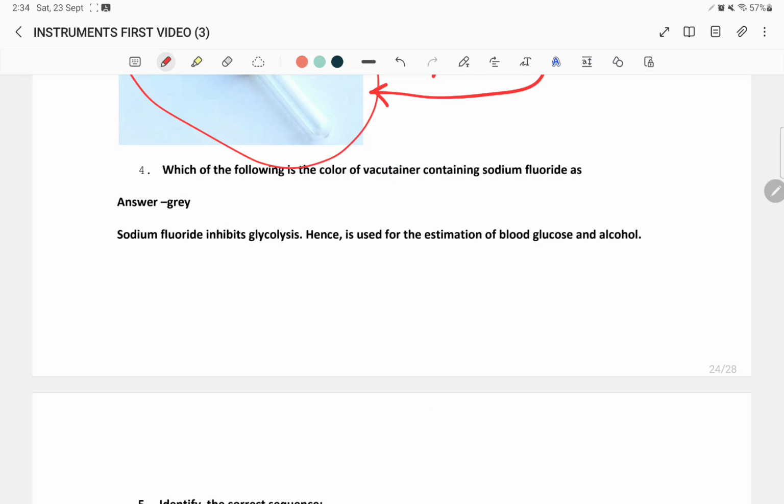Which of the following is the color of the vacutainer containing sodium fluoride? So again the same question: gray color, because sodium fluoride inhibits glycolysis. It is used for estimation of blood glucose. Very uniquely, you can remember it can also be used to estimate alcohol.